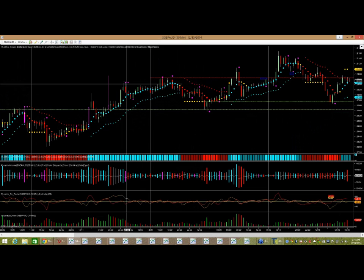Now, these purple dots here that you see, these are pivot points. And I'm going to change the pointer. And these pivot points basically announce a true reversal.